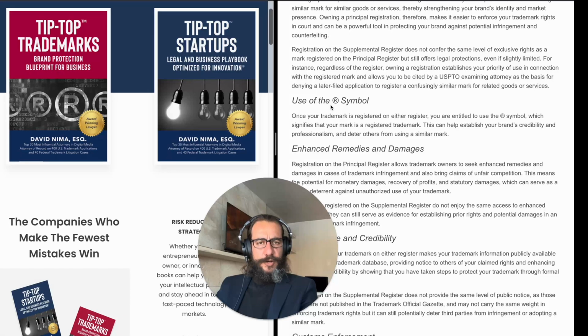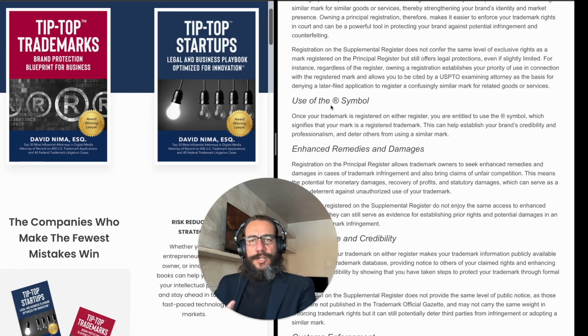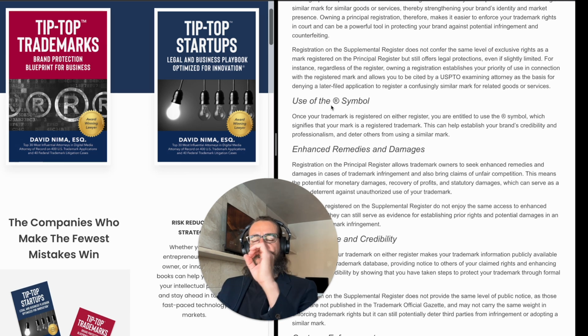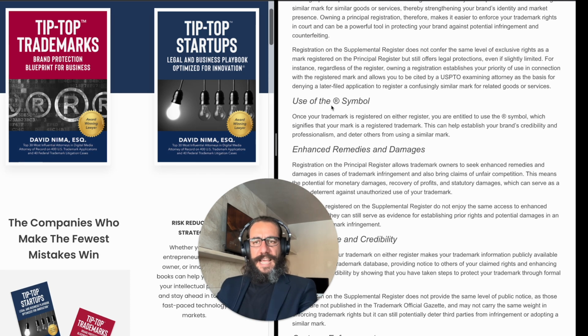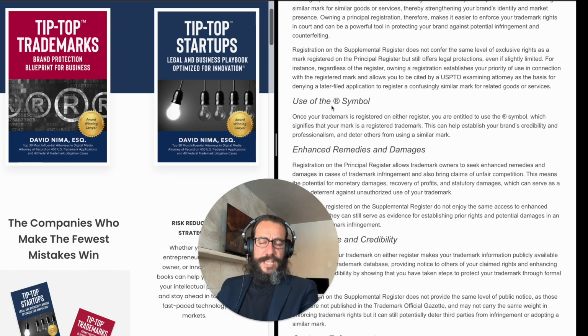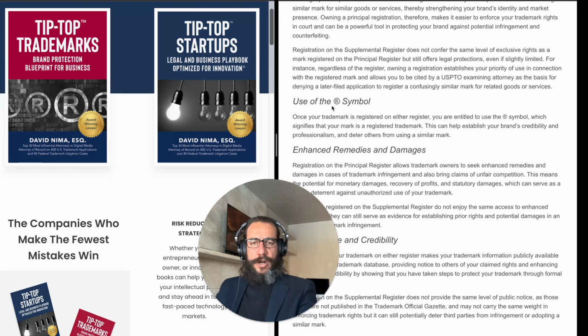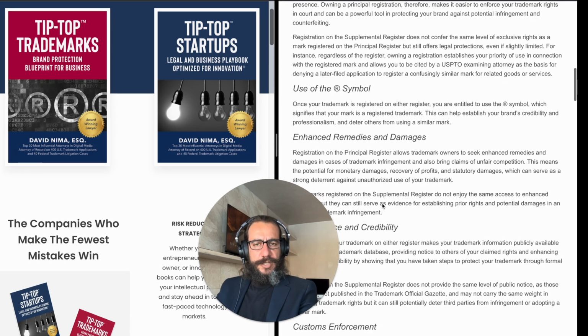So one of the first things you want to do as soon as you get your certificate of registration is to put the world on notice that not only is this your trademark, but that it's also a US registered trademark. People who see the circle R symbol know you have a registered trademark, and therefore you have enhanced protection on that trademark, and it can serve as a deterrent for anybody who may want to think about copying your trademark or using something similar to your trademark.